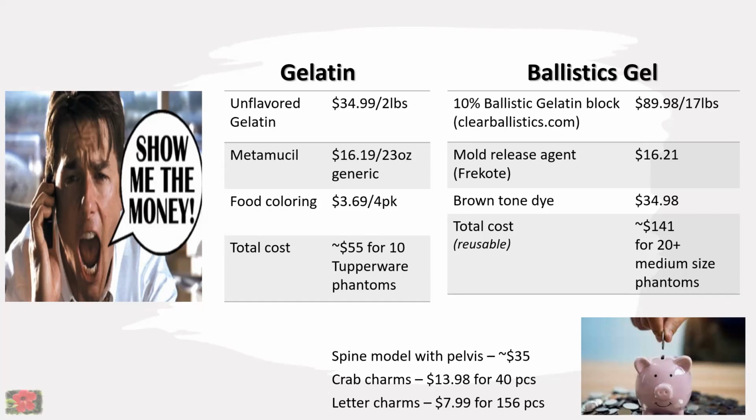So I have bought, after talking to Kara, thank you so much for giving me instructions, I have brought the supplies. How many phantoms can I make with that big block that I got?